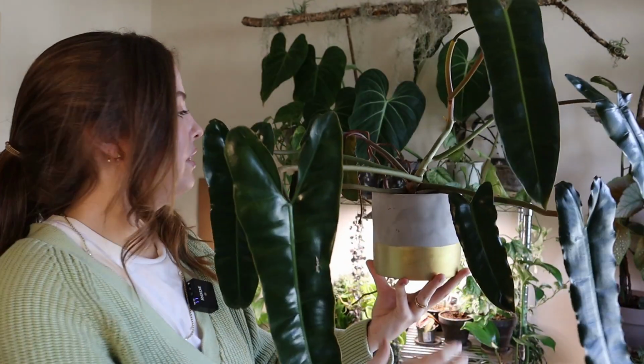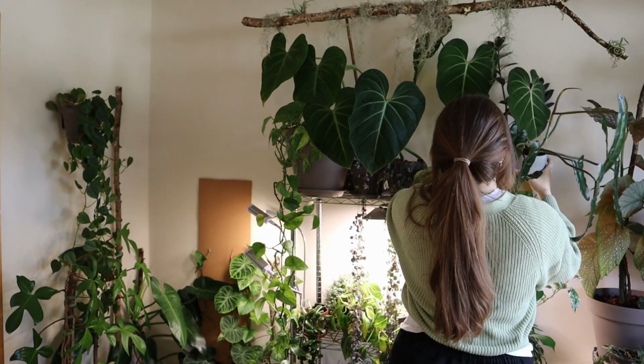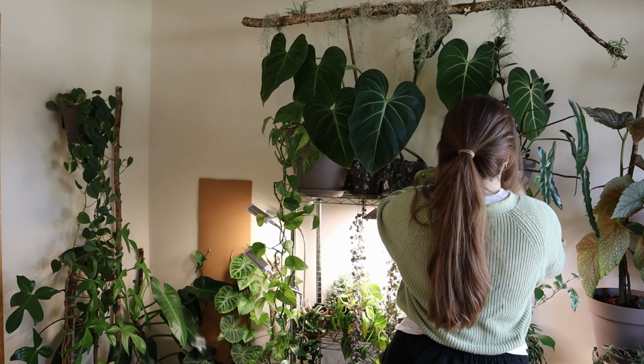So I'm going to put that back where it was. I'm really happy with the new spot for it as well, because I think it looks really cool. It's definitely turning towards the light though, but that's okay.